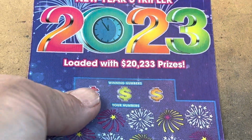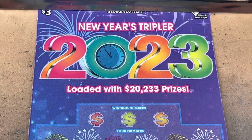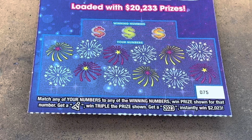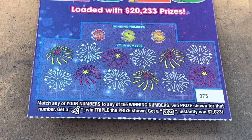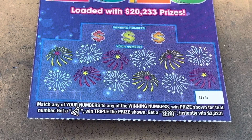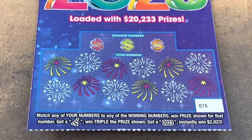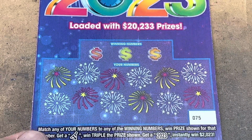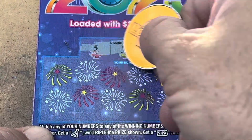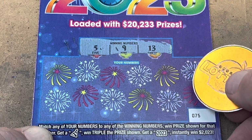And we've got five of these New Year's triplers to play. This really was a pretty ticket. The purple and all the colors, they did a good job with this. Look at those symbols, y'all. If we see the hat, it triples our prize. But the 2023 is going to win $2,023. All right, five in a row, 75 through 79. Here we go. All right, so we're looking to match 5, 9, or 13.